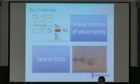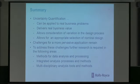So now you need to collect that piece of data. And you don't have all that data, so you have big holes, despite the fact that there's all that massive data flow coming in. You might miss key points of the data, and you need to deal with it. So these are the things which you encounter if you apply uncertainty quantification and so on in a real industrial environment. So as a summary, it's possible.